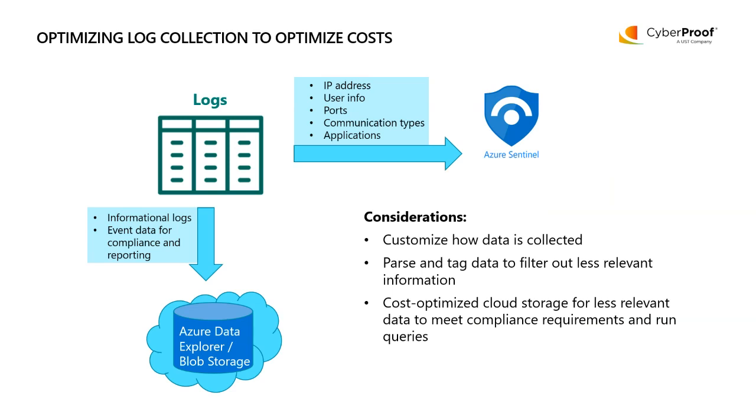Azure Data Explorer is something that you could use for a bit more cost-effective long-term storage. It can use the same KQL and machine learning models that you obviously get in Sentinel and Log Analytics, but it's a slightly cheaper option, and we call it warm storage, and you can store data in ADX for up to 99 years. And blob storage is another opportunity to store data for the long term and leverage the same kind of KQL and machine learning opportunities as well.